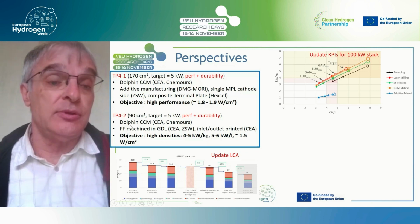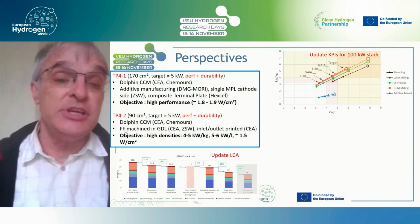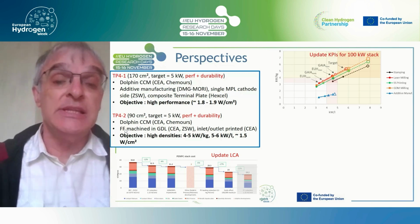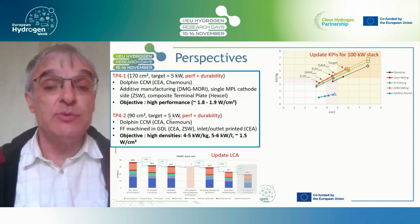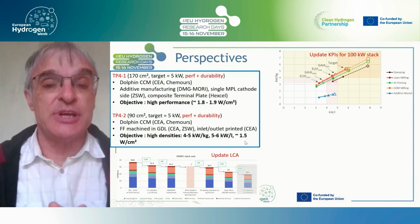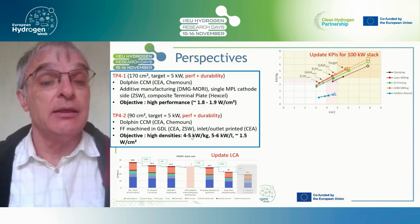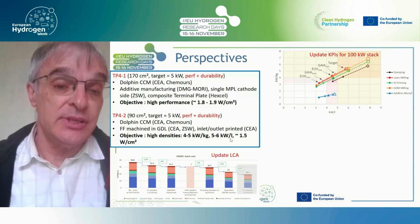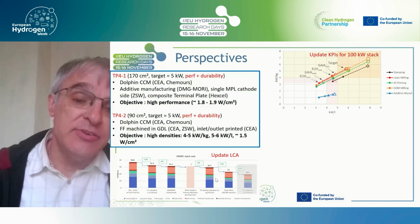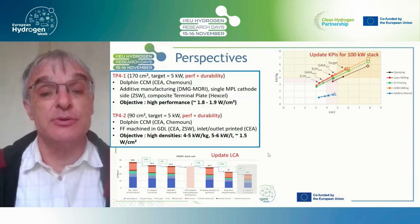The second one is using the same CCM, but we use the machined flow field in GDL combined with a printing approach for the inlet and outlet of the cell. And for this, we expect lower power density, mainly due to the thickness of the rib channel sizes, but we expect to have a very high mass and volumic power density, maybe even higher than the targets. We will also update the LCA, showing that we should normally not be so far from the 20 euros per kilowatt.